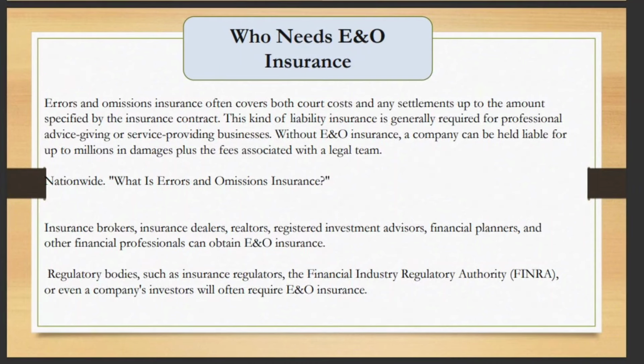Nationwide, what is errors and omissions insurance? Insurance brokers, insurance dealers, realtors, registered investment advisors, financial planners, and other financial professionals can obtain E&O insurance. Regulatory bodies such as insurance regulators, the Financial Industry Regulatory Authority, or even a company's investor will often require E&O insurance.